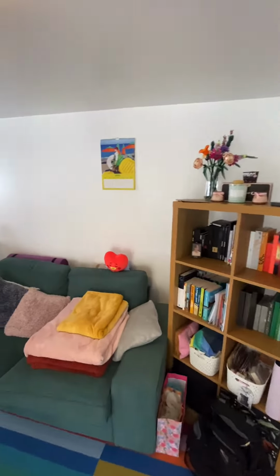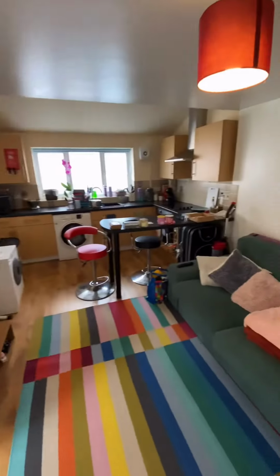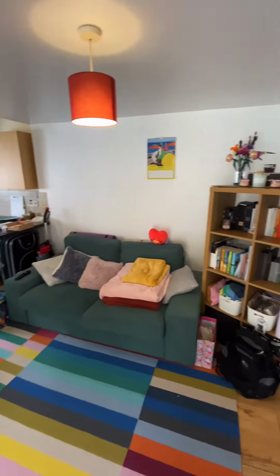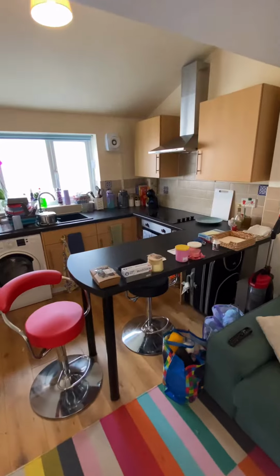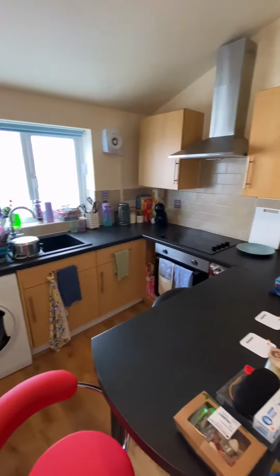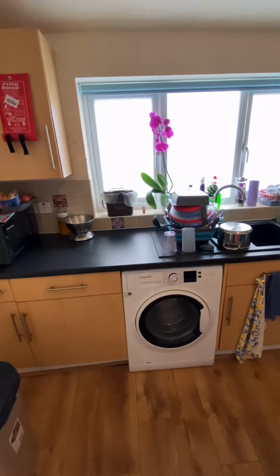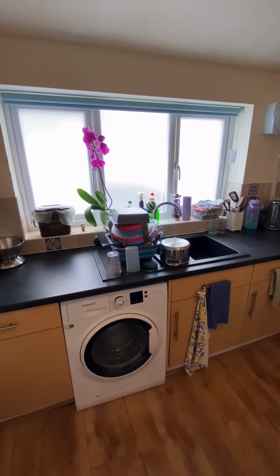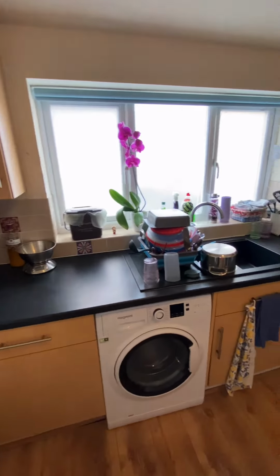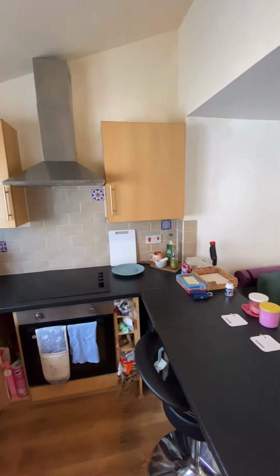Really lovely size throughout. The property is offered on an unfurnished basis. Breakfast bar just in here. The tumble dryer and washing machine will be included with the property. There is also plenty of storage space, which is very handy.